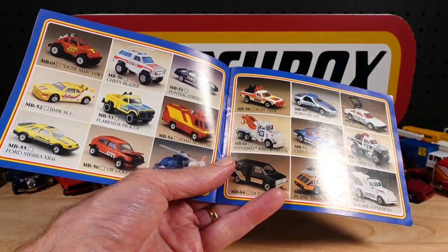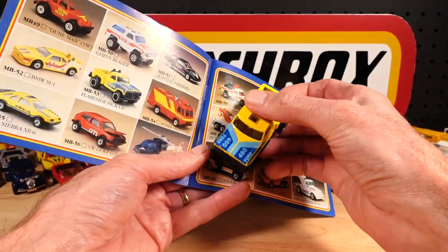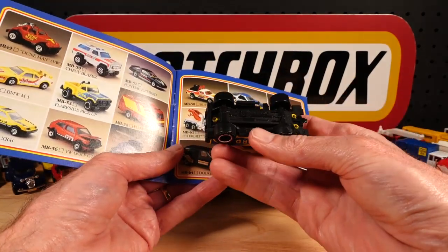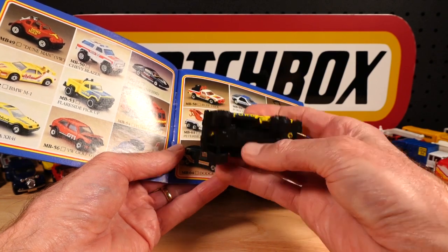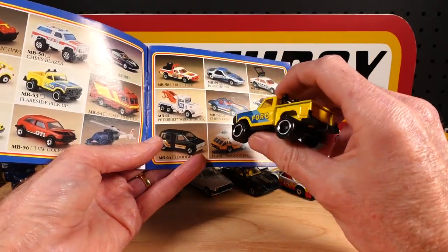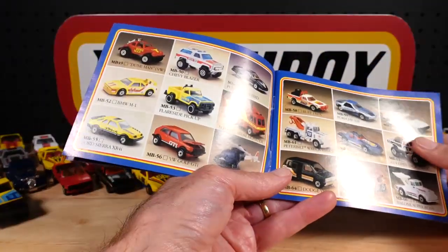Number 53 is the Flareside pickup. Started out life as the Baja Bouncer. There it is in a lovely yellow with blue and blue. That came out with the 8-dot wheels originally. Really nice. Had much more suspension than that, but of course the wheels were much smaller, so the travel traveled. Pop him next to the Beamer.